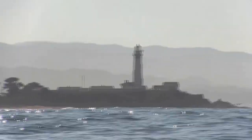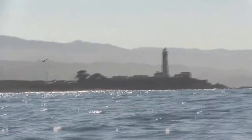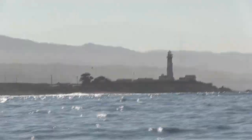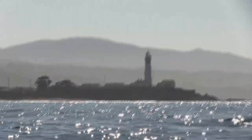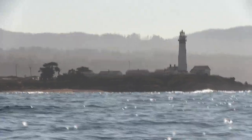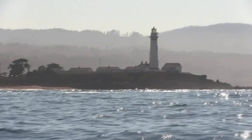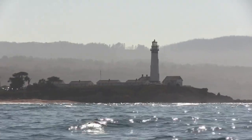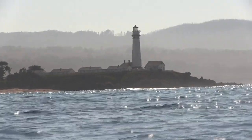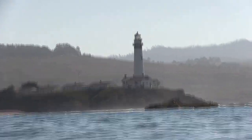The Pigeon Point Lighthouse is a lighthouse built in 1871 to guide ships on the Pacific coast of California. It is the tallest lighthouse on the west coast of the United States. The lighthouse takes its name from the ship Carrier Pigeon that wrecked here in 1853.